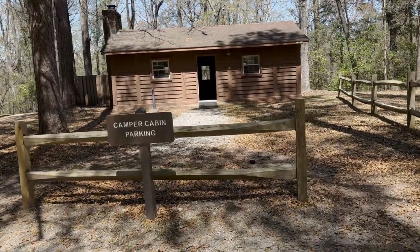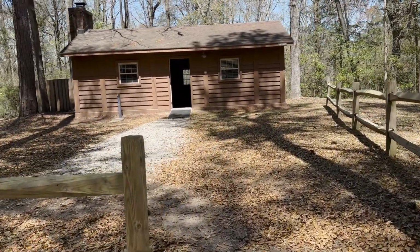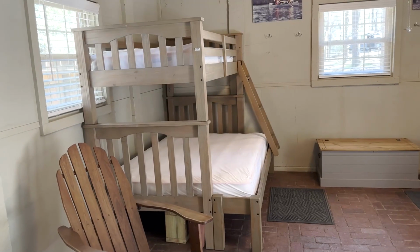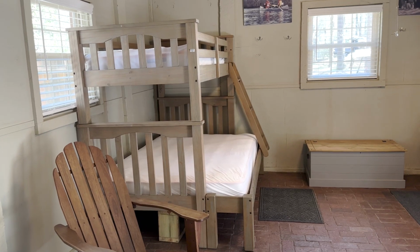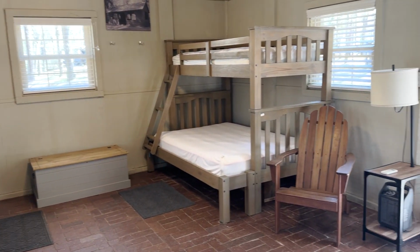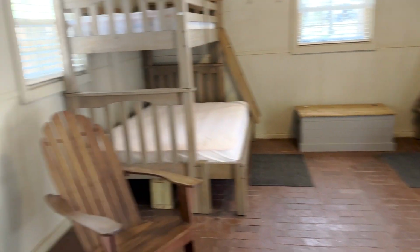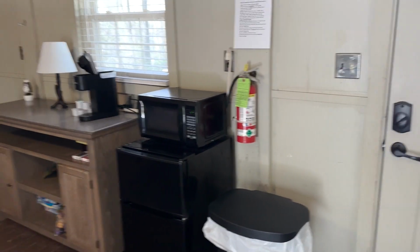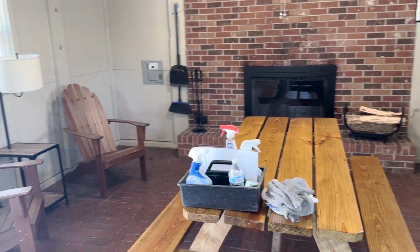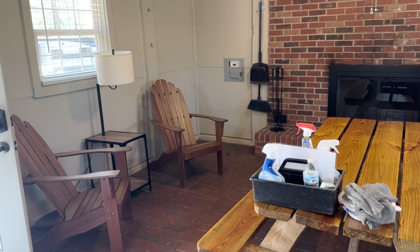So this campsite does have a camper cabin. Looks pretty darn nice. So the camper cabin's got 2 bunk beds, some nice chairs, fridge, microwave, fireplace, and more chairs. Very spacious, very clean, very nice, and it's got a grill in the back and a nice little seating area with a fire pit.